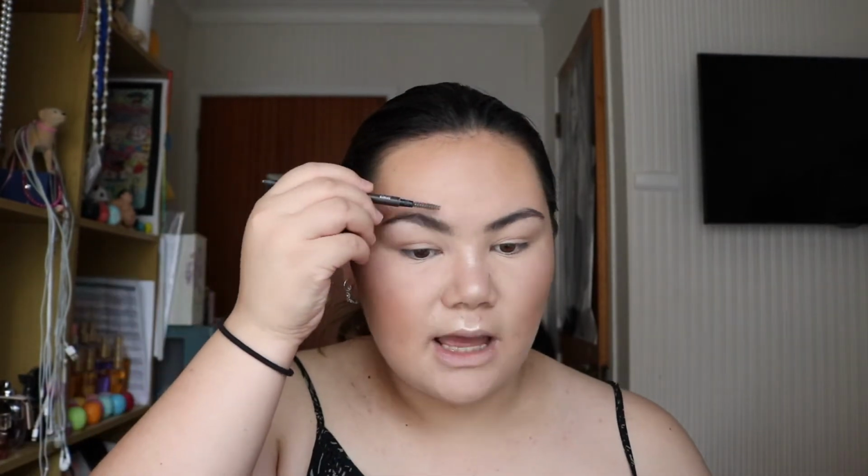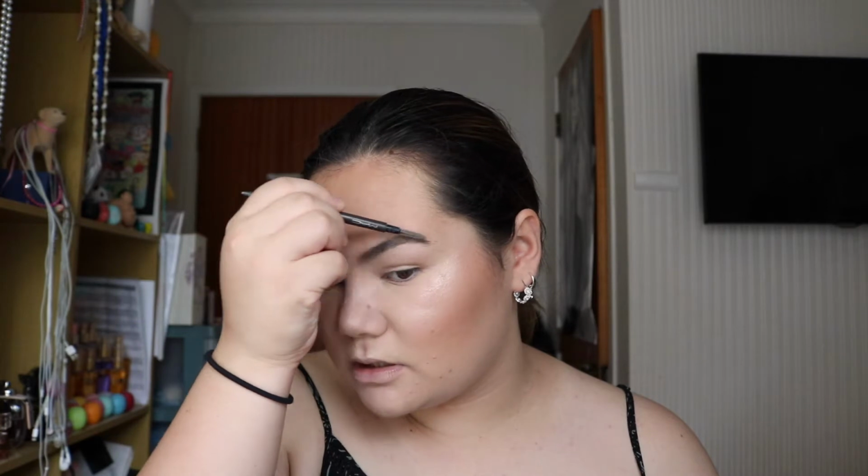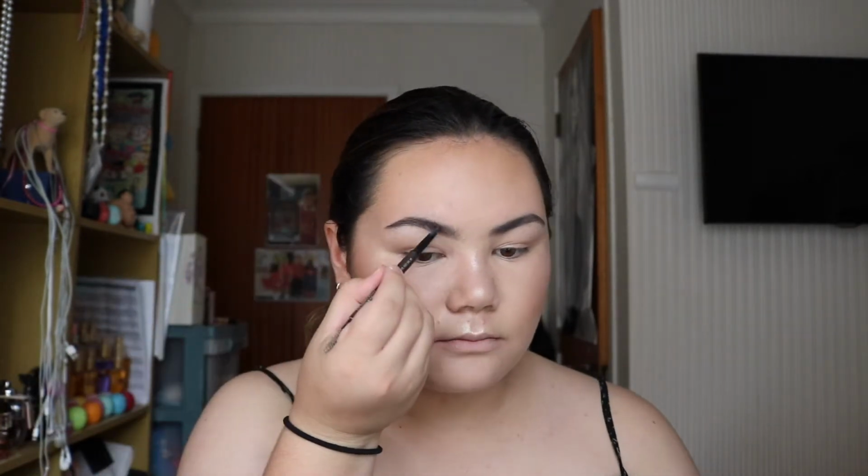Alright, so for eyebrows, I love using the MAC Eyebrow Styler in the shade Spiked. It's this nice dark brown shade. It's got the pencil on one side and the spoolie on the other. I really like this product because I just feel like it glides on really easy. I think this is my 3rd one from this year. And I'm just going to draw in my eyebrows today with this product.